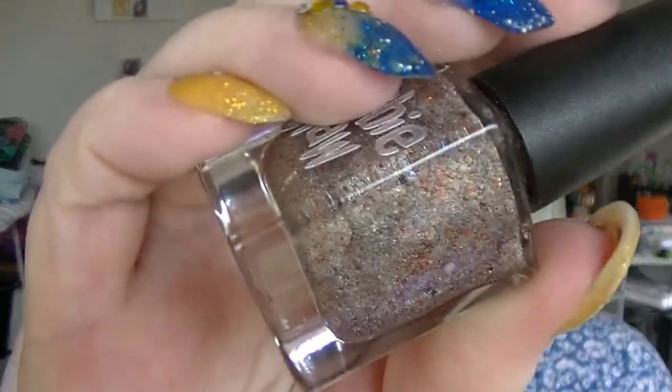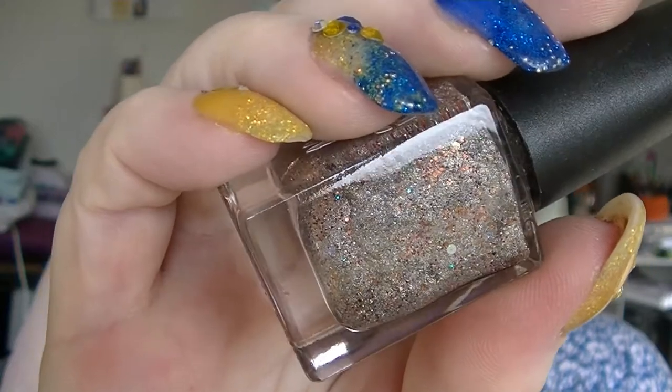And one from Zombie 4. This bubble wrap just wants to be popped. It doesn't want to be opened. Oh, wow. That is super interesting. Okay. This is called Halloween Candy. It's a light brownie color, but then it's got lots of glitters that are orange and red and silver and black. It's got some holographic bits in it, and of course this bit's hollow as well, which is always good. That's really interesting. Wow. Holy cow. Okay.